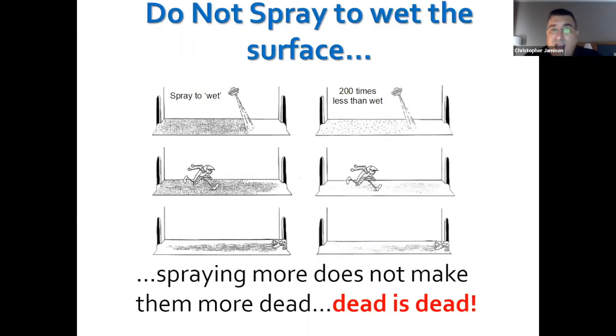So we can have about 200 times difference in the amount of product that we put out, and the smallest amount of product is going to be just as effective as if we were to put 200 times more product out there. And that's where we get into being able to articulate and explain reasonably why we put product where we put it, and why we used the amount that we used.